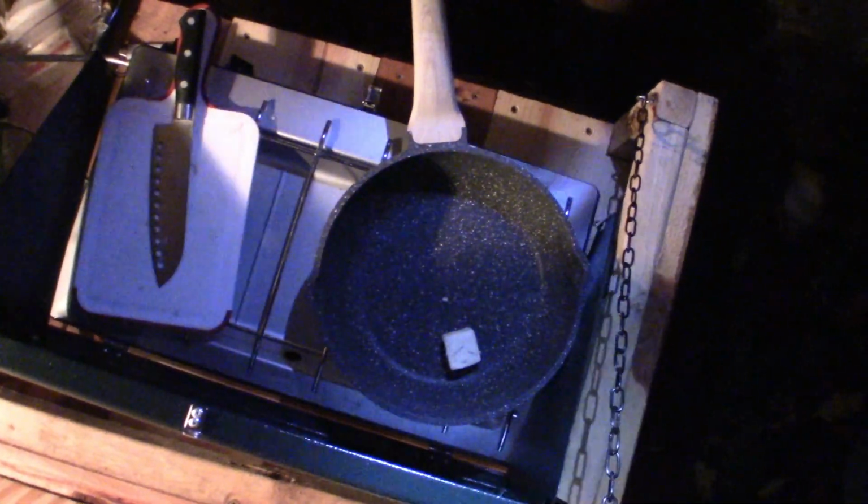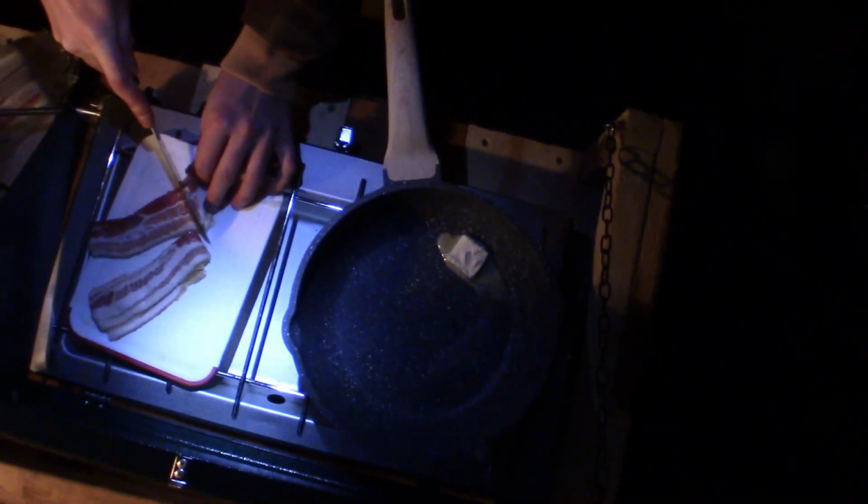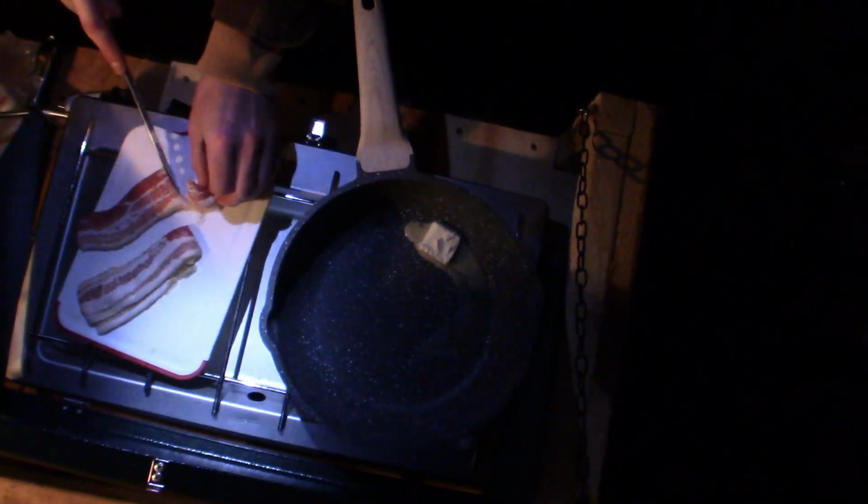Do a couple slices of bacon. Mainly though, it's gonna be this Honduras sausage that I got. Just cut it into little inch by inch squares, if you can.